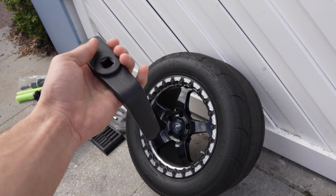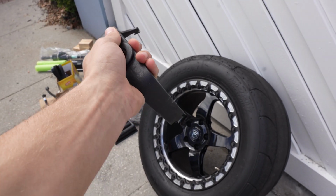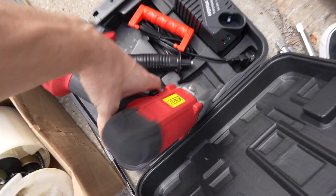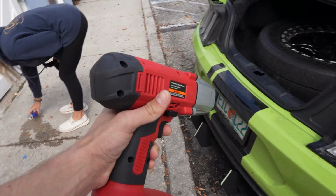This is my special fuel hat removing tool, and I'm going to put the impact gun on this side and basically break off the fuel hat. The big shout out to Jegs for the impact gun. This is what we're going to use to get the job done with the fuel hat. So you put it on the lid and you break it off.